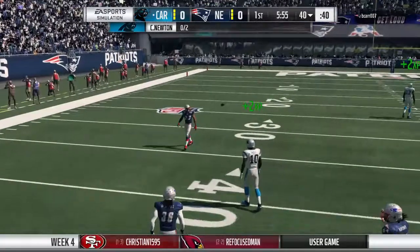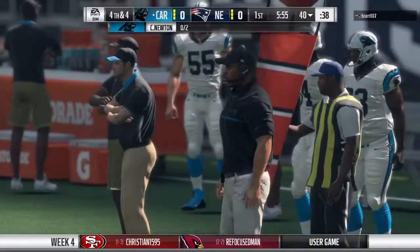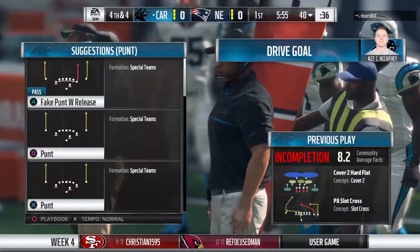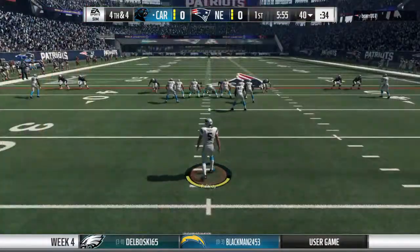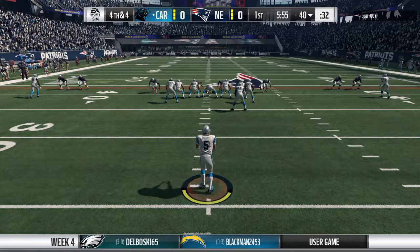This is Newton off the play fake to McCaffrey. And he fires one, but incomplete. I'm not sure we could spot any tendency here on this 3rd down. They could have run it or passed it. Either one was available. They chose to try and get it through the air, but they were unsuccessful.